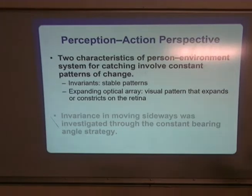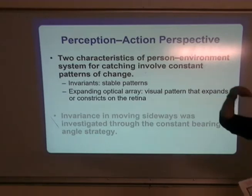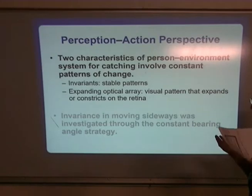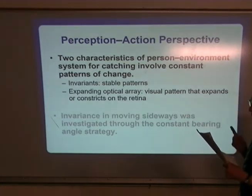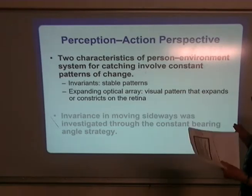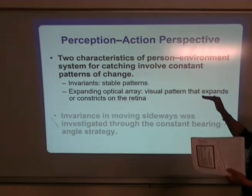So, stable patterns within my system or within the physics of ball flight, right? So it has to be a rainbow shape. If it's released at an angle, it will go up, reach a peak, and come down, right? And come in at an angle. That's just physics, okay? With gravity pulling on the ball, that's just what the brain has to learn. And then there's the expanding optical array. So this one I think is a little bit easier to understand than the invariance.